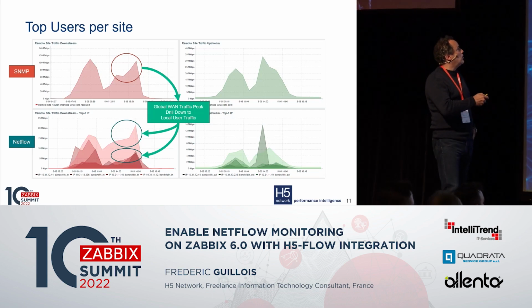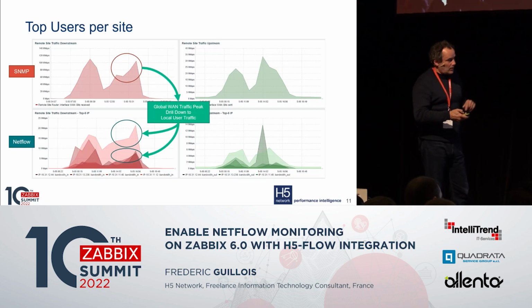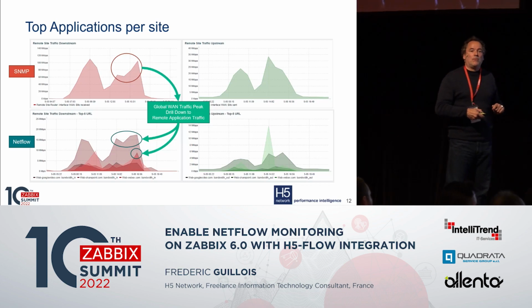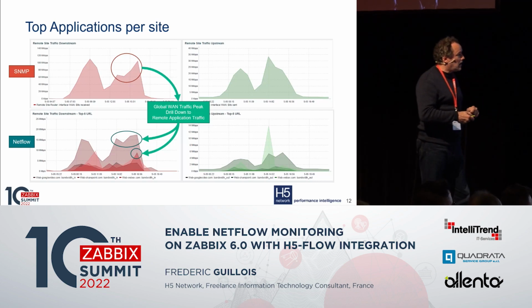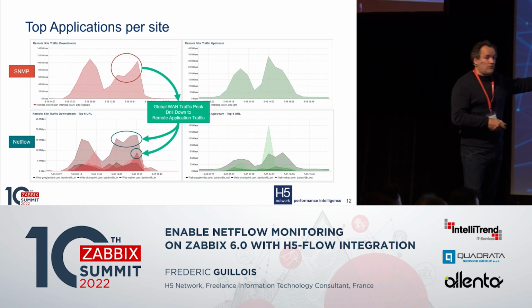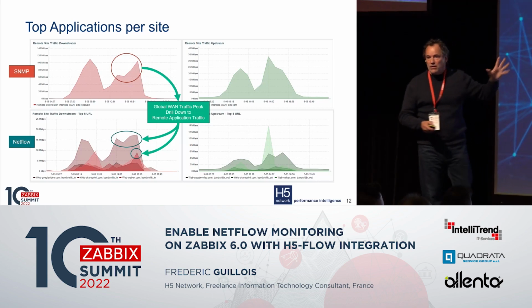This is an example. This is a top user per site. It's provided by NetFlow. The other example is I don't want to see that per IP. I want to see per application. So I can have this kind of information also to see which application is running on my network. Here it's Google Video, SharePoint, WebEx, and so on. But I could get the same information with different other applications. So I can dig into global WAN traffic and drill down into the application. I can zoom on that. And if I go down, I can have a table, for example, with all these IPs involved, or all these IP conversations involved in that specific traffic. Okay?